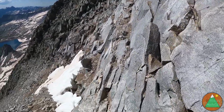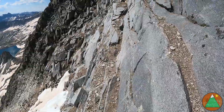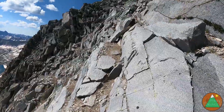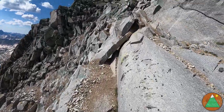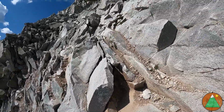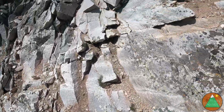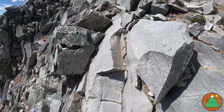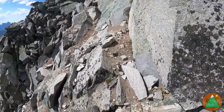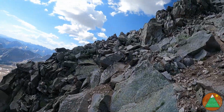Yeah, this is a nice lower ledge here. It'll take me right where I want to go. Pop up to Mr. Intermediate ledge here. Take him for a while. Whew. And there's our cairn, where we wanted to be. So we're in good shape. Almost to the summit.